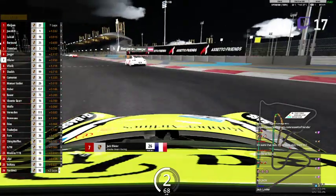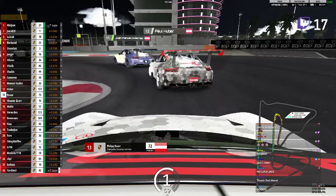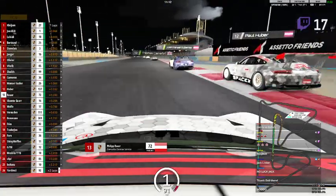Ali, your internet's gone again. I still have 2,000 ping. I have 2,000 ping. Oh, meanwhile, a bit of a cut, a bit of a blockade at turn number 10.